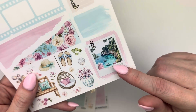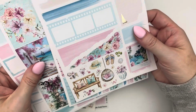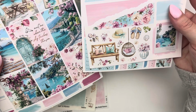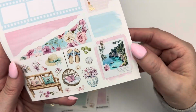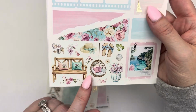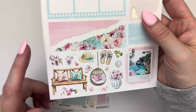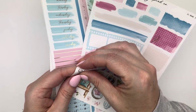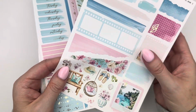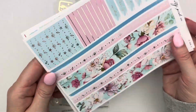You've got that beautiful scene. I think that's different than the full boxes though, right? Is that different? Yeah, that's a different scene than the full boxes. It almost looks like this little alcove here. Anyway, different scene and that Polaroid. And then all this fun deco. How pretty is that? And some tiny little florals and little seashells. Are those individual or like a group? I think it's a group. Yeah, that's like one sticker. They're grouped together.